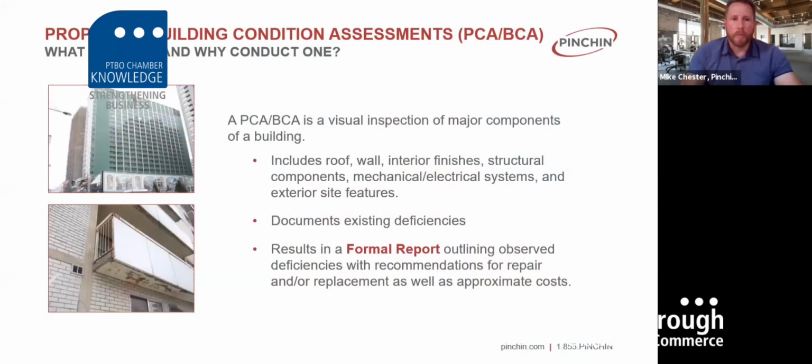Now, I want to shift from the environmental site assessment, so those Phase Ones, those Phase Twos, those monitoring wells, to the building. We have a commercial industrial building, and maybe the lender is saying we need a building condition assessment because the building is over 20 years old. It's an older building. A building condition assessment, or property condition assessment, is really a visual inspection, again, of all those major components: the HVAC system, the mechanical, the roof covering.